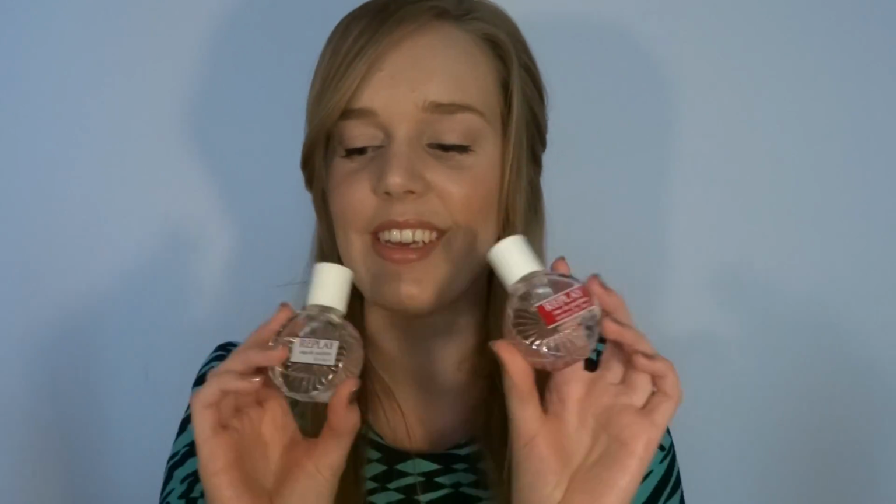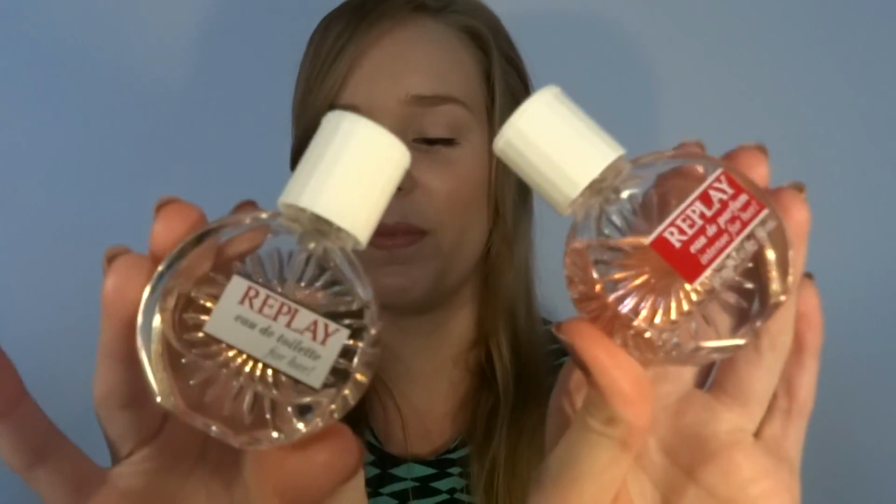Perfumes. This is Replay. This is the Eau de Parfum version. This is the Eau de Toilette. They smell exactly the same, only this one is stronger and holds longer.